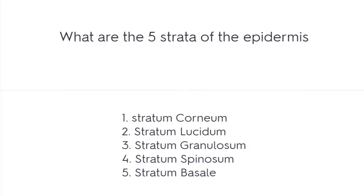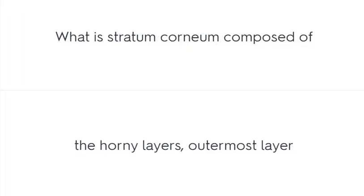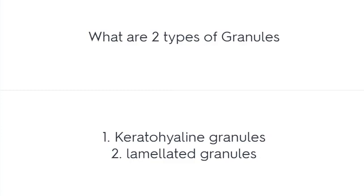What are the 5 strata of the epidermis? 1. Stratum corneum. 2. Stratum lucidum. 3. Stratum granulosum. 4. Stratum spinosum. 5. Stratum basale. What is stratum corneum composed of? The horny layer, the outermost layer. What is stratum lucidum composed of? Clear layer. What is stratum granulosum composed of? Granular layer of cells.